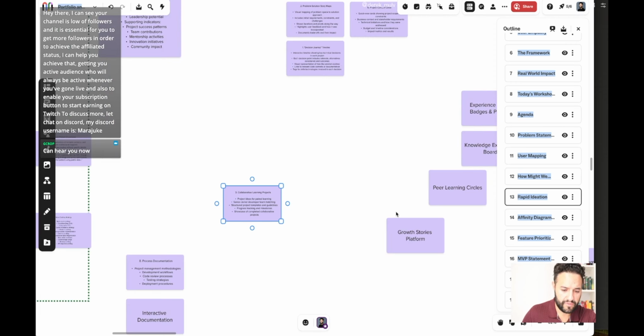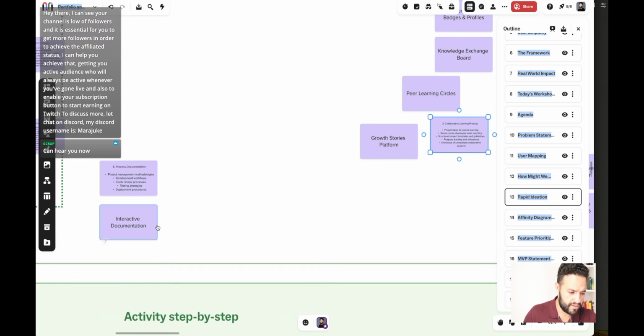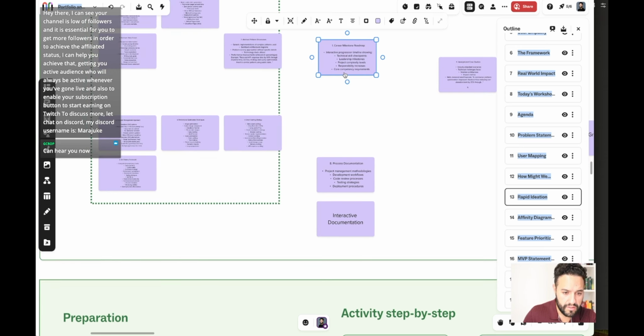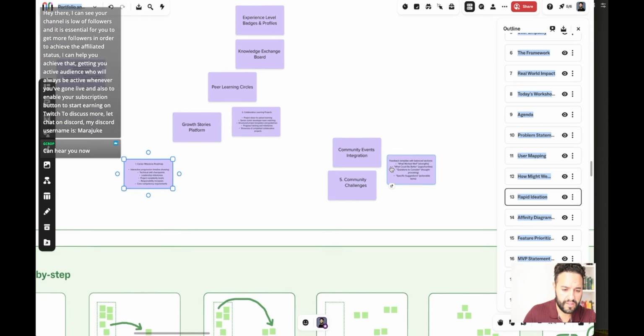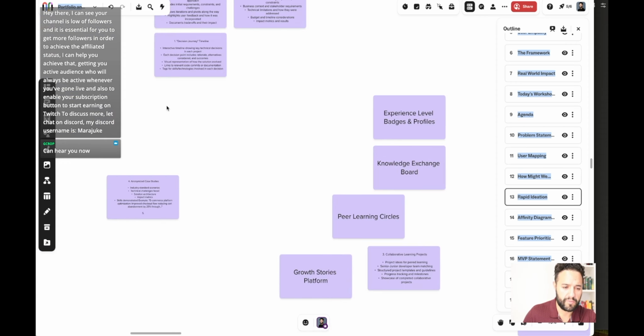This is project ideas for paired learning. So this I think goes more with the peer learning circles, knowledge exchange board, interactive documentation, anonymized case studies, career milestone roadmap. This is an interesting one. I think this is more for developers that I would be helping by laying out some type of roadmap. Okay.